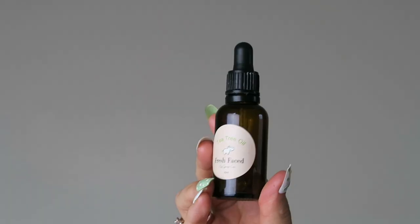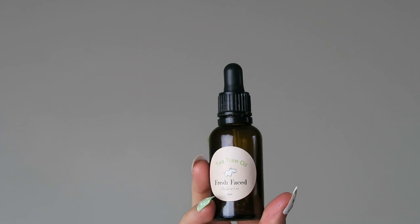So I do use tea tree. I use this every single day just on my individual spots. I would give that product though, the tea tree clay mask, an 8 out of 10.